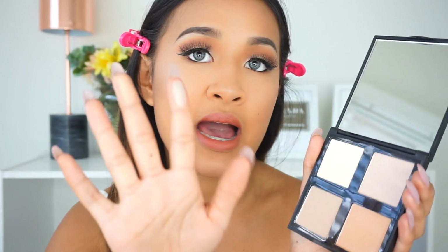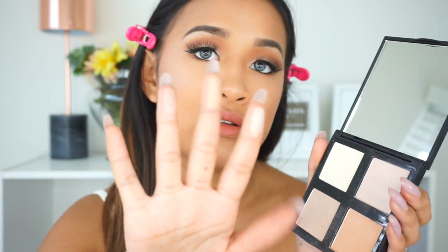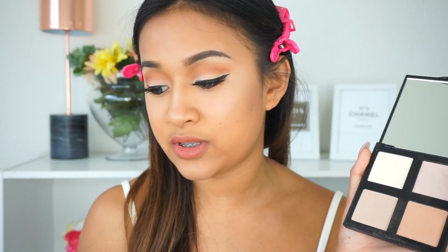You can tell that it's super pigmented even with one little tap. It's so pigmented, and you get a lot of color payoff, which is really nice. Applying it to the face, you can tell that it gives you a really nice highlighted glow, which is amazing. So overall, you get what you pay for. These palettes are only $6. They're super affordable. The color payoff is just lacking and inconsistent. So yeah, those are just my thoughts on the palettes.